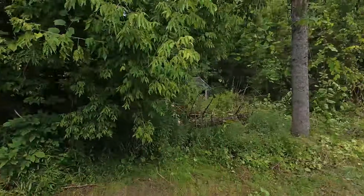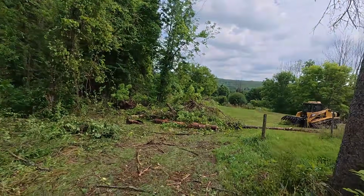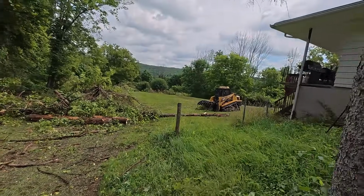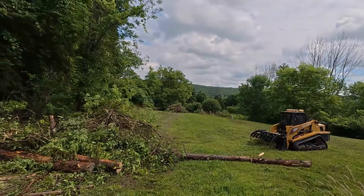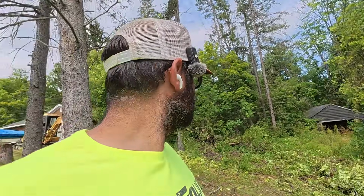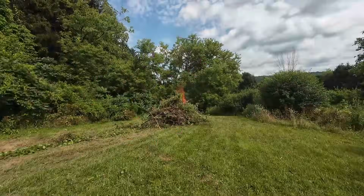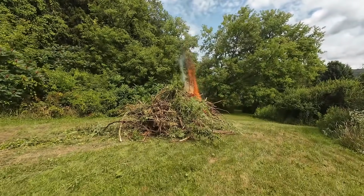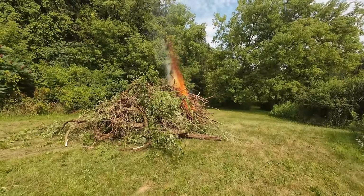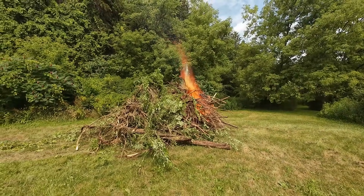All right, we're doing pretty good here, making good progress. We got another brush pile started that we'll transport down to the fire with the skid steer, and it looked like my sister tried to start the fire, but that didn't take. So we'll keep getting after it. We're making good progress. That's going to be a fire.